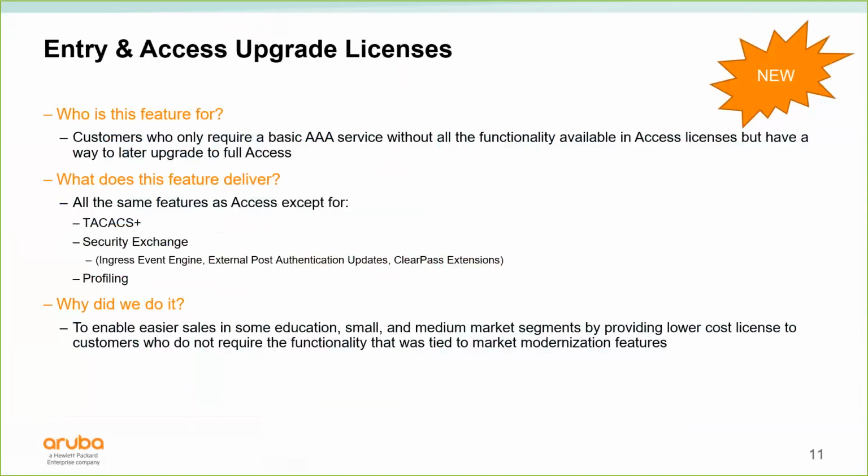You do get to keep your guest features. You do get to keep your authentication features. So as you can see, for a lot of those companies or users out there that aren't doing something specific with TACACS and they're not really mixing this with another type of device out there, they don't care too much about profiling, these entry-level licenses are going to be a really good way to go.